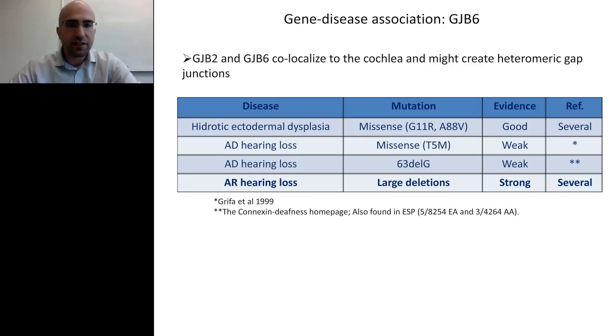2 missense variants have been identified in individuals with that disease, and it seems that there are several reports that support that. So we're pretty pleased with the evidence associated with hidrotic ectodermal dysplasia. However, keep in mind that our patient doesn't have hidrotic ectodermal dysplasia. They presented with non-syndromic hearing loss.